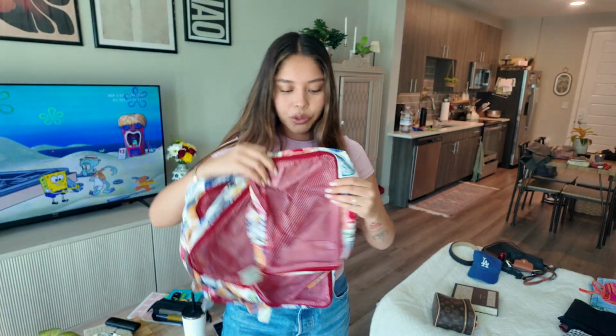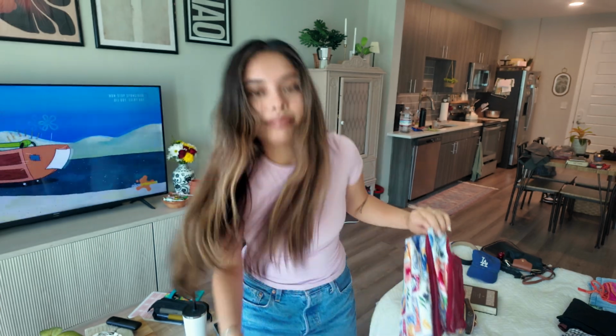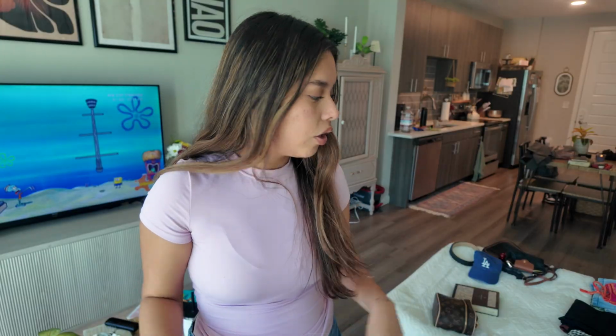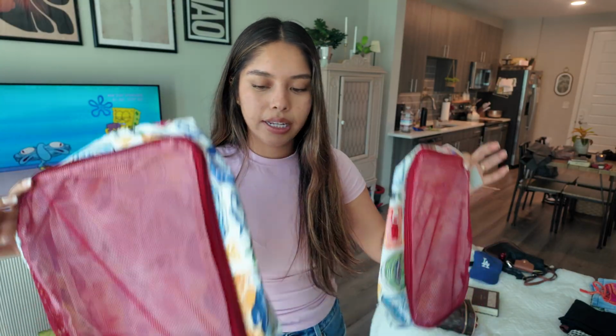So I have 3 packing cubes: a small one, a medium, and a large right here. I'm only going there for a few days, not for quite long at all, so I don't have much to take. Because of that, I'm only going to be using the medium and the small.